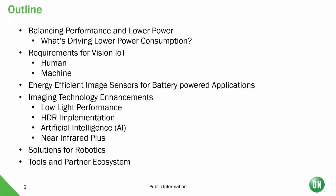So today's talk, I'm going to start with a theme that Pavan mentioned, balancing performance and low power, and what's driving this lower power consumption. Then we're going to go on to requirements for Vision IoT, because we need to think of those requirements in two different ways, from a human perspective but also a machine perspective. They do share some similarities, but there are some key differences. And then we'll continue with energy efficient imaging solutions for battery powered applications. As Pavan mentioned, there's tremendous growth in this, and we're going to be talking about edge devices, and being battery powered is a key component of that.